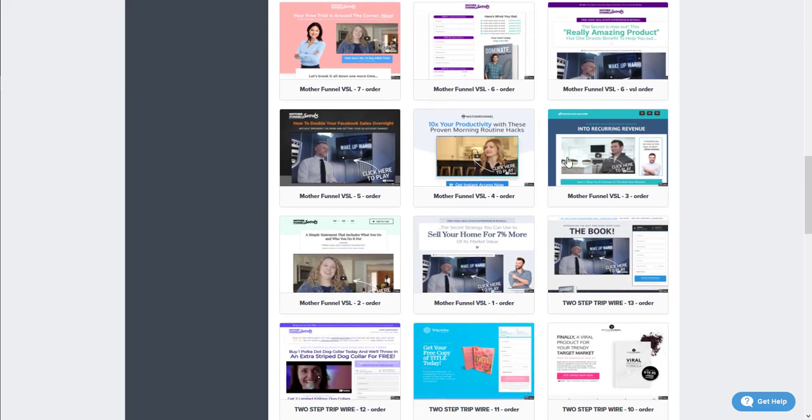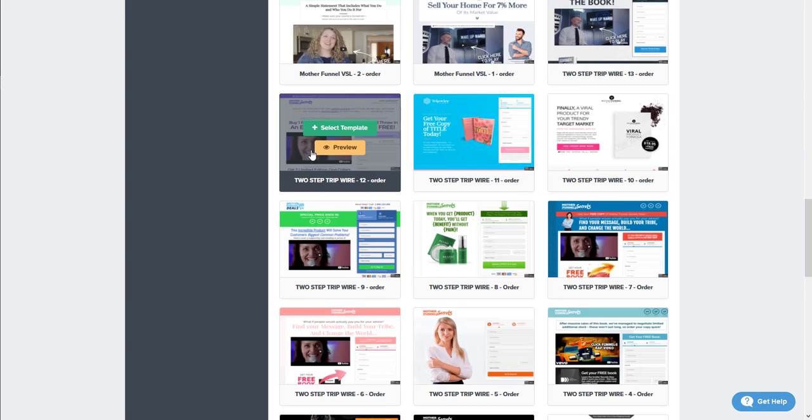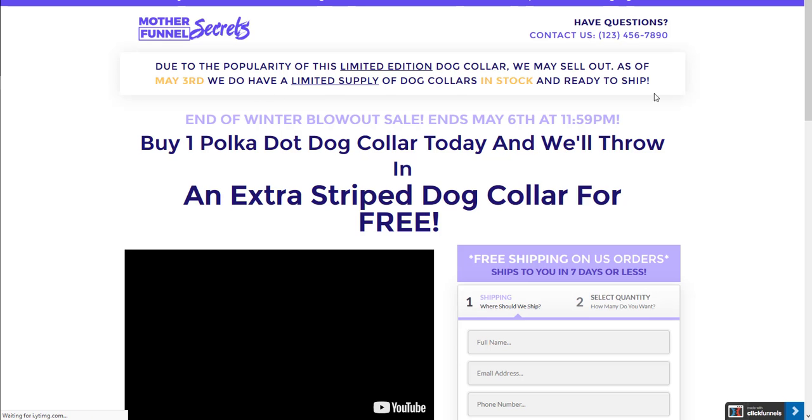And the nice thing is you don't have to go and select right off the start here. You can go in and check it out here. So this one, maybe I have a real affinity for this color purple here, but I'm not sure. I don't have to immediately select it. I just click on preview. Boom, go into here. Not bad.